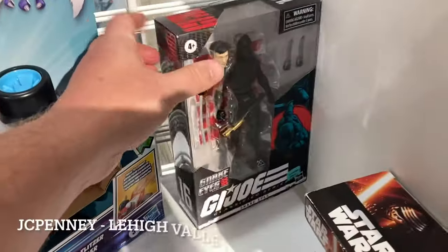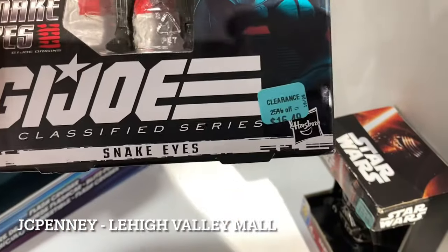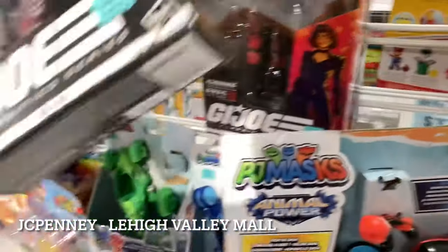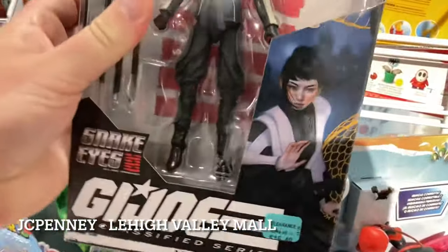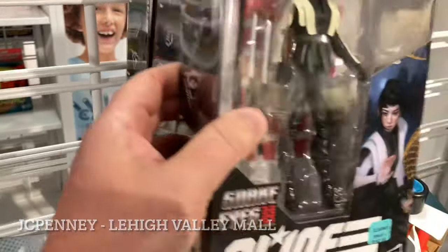Actually in JCPenney of all places. Yep, this is a deep dive just for you. JCPenney toy hunt. $16.40 it looks like for the Snake Eyes. And then we have more of them over here from the wave. So yeah, even here they're not fully discounted. Crazy stuff. JCPenney. Do some layaway while I'm here, right?